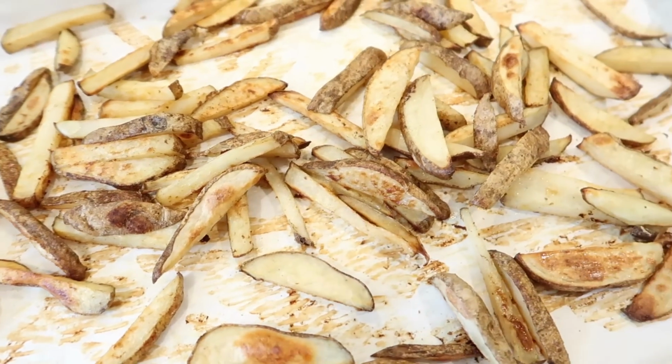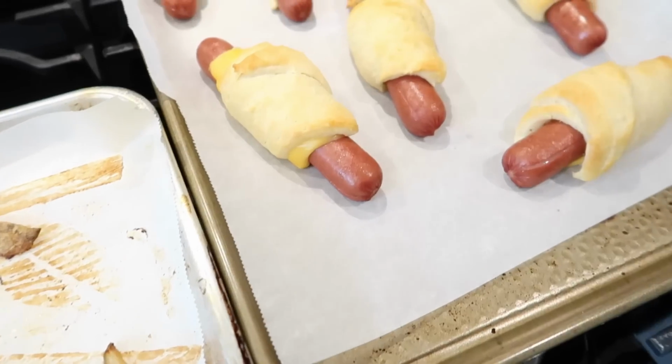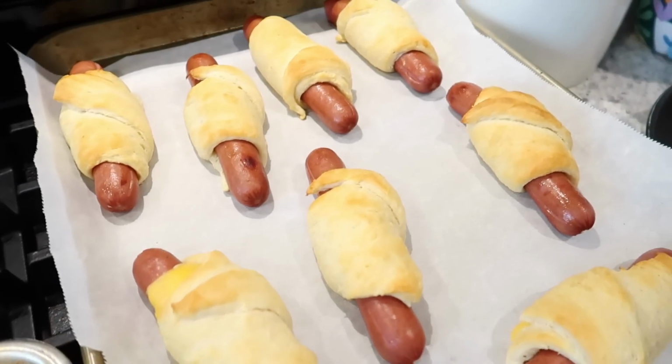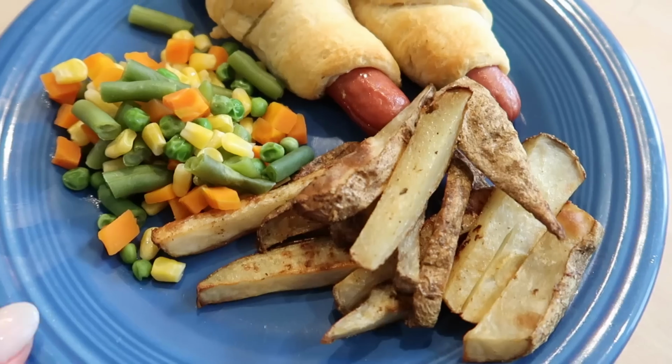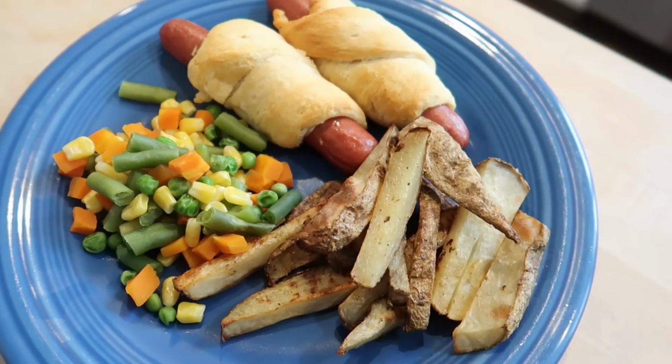So that's how my fries turned out. They turned out really good. And then I also steamed up that bag of veggies in the microwave. And so this was definitely a very cheap, crowd-pleasing meal for dinner. Fries, pigs in a blanket, and mixed veggies.